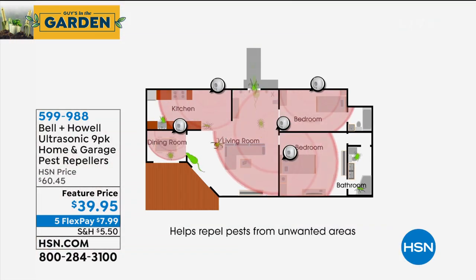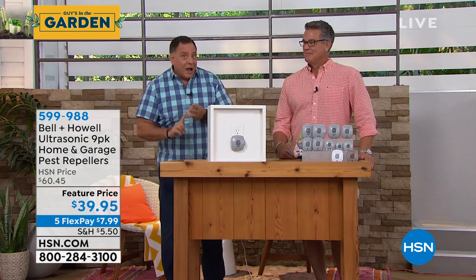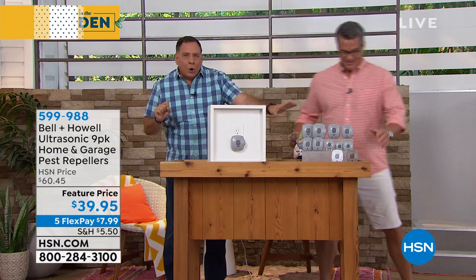But here's the thing. The sound waves make them crazy. The sound waves are uncomfortable for them. They wanna get away from them. So you put one in every room, blanket the whole house. Don't forget the attic, the basement, and your garage, the biggest opening into your home. And a lot of people, you know, don't understand this, but you're getting a whole cornucopia right here.